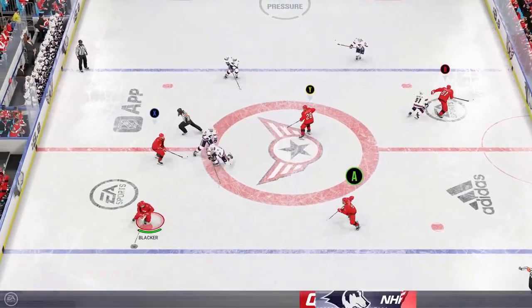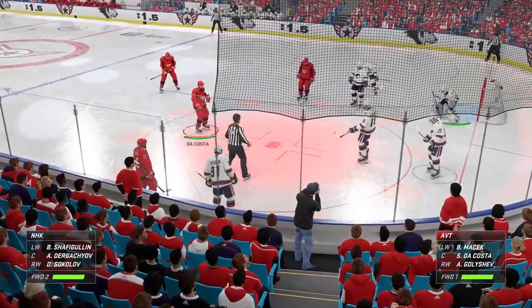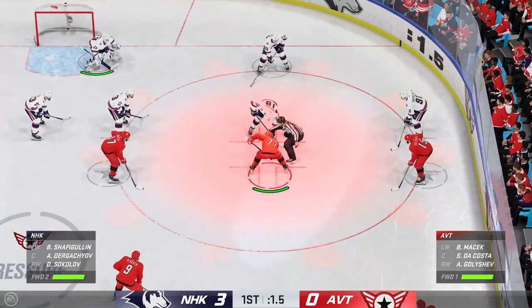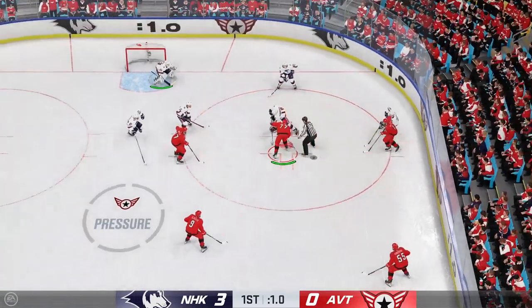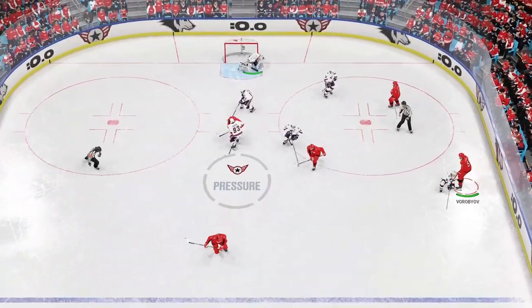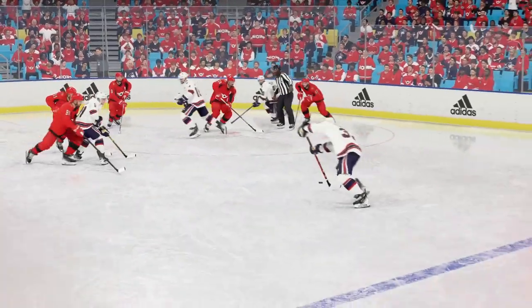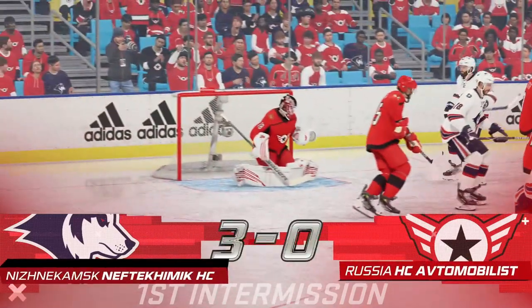Rush has got a hold of the puck off the draw. Nizhnekamsk's execution has been on point so far here in this first period. Shoot it! And that'll put a bow on the first 20 minutes of action here tonight. We've got lots more still to come. Second period is just around the corner.